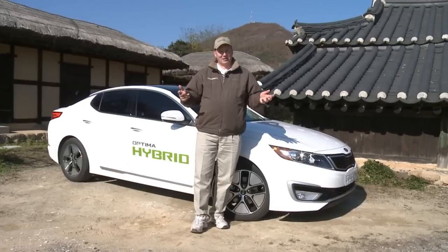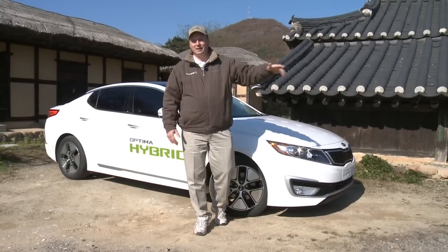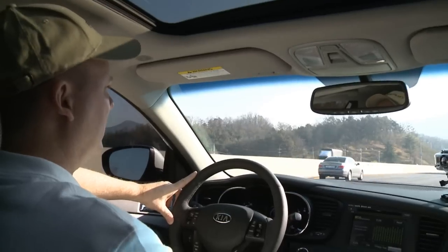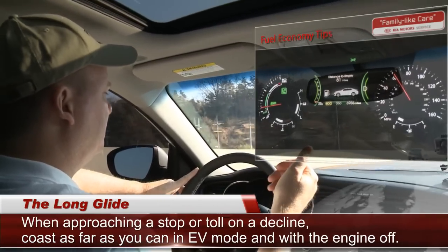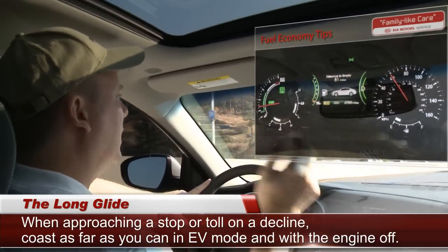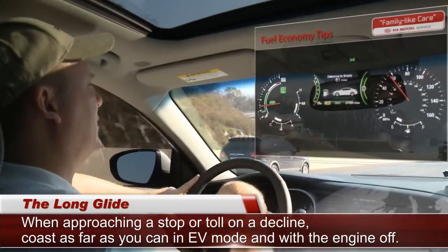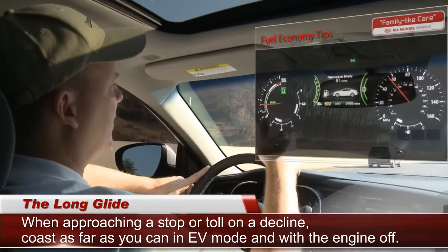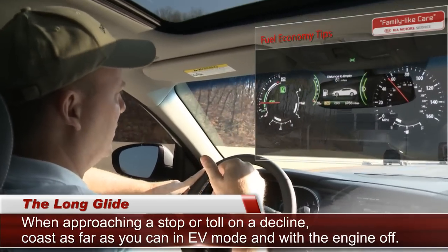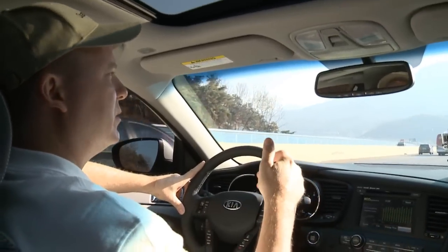The long glide is a simple technique. Anytime you're at a high speed, coast into a low speed. Let it glide. What we're going to do is force the engine off. We're in EV, traveling at 80, 85 kilometers per hour, and we're going to just take the whole long coast all the way. Traffic is really light out here. We're going to stay in the right-hand lane, and we're going to coast as far as we can. I don't know if we'll make it all the way to the toll booth, but we're going to try to make it as far as we can before we have to reaccelerate.